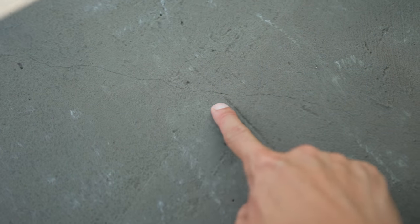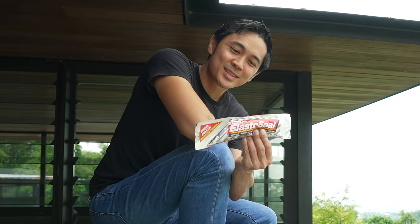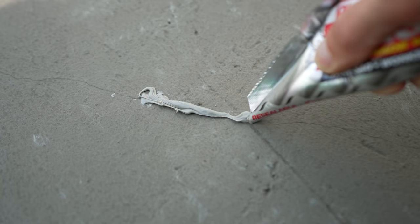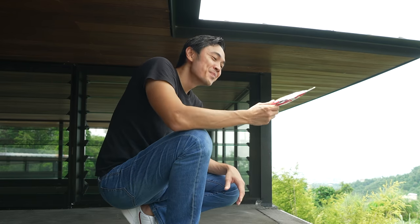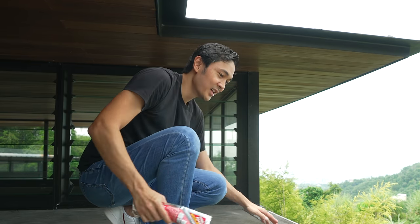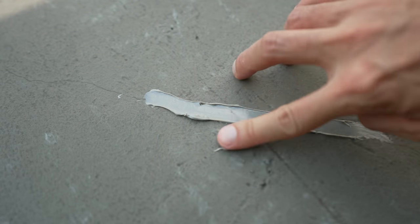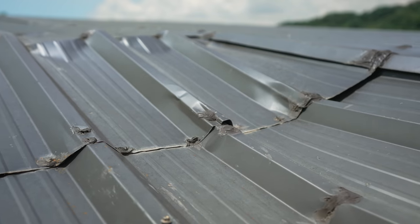Which leads me to the first thing on our first aid kit, which is the most important: Elastoseal. Elastoseal I like because you can place it at any time, whether it's raining and it's wet. Pwede mo tong lagyan ng Elastoseal. Parang Elastoseal commercial. Yeah. But this one is just around 60 pesos and it comes in a pouch form. So you just cut this out, put it in, and then rub it on, and you're good to go. And it not only works for this, it also works for roof areas and GI sheets such as this one.